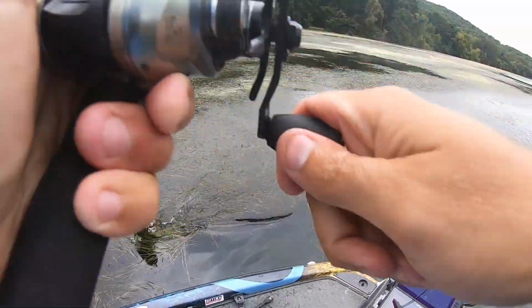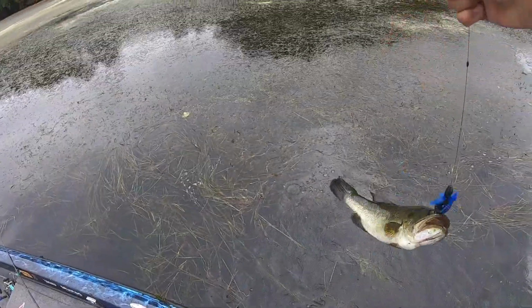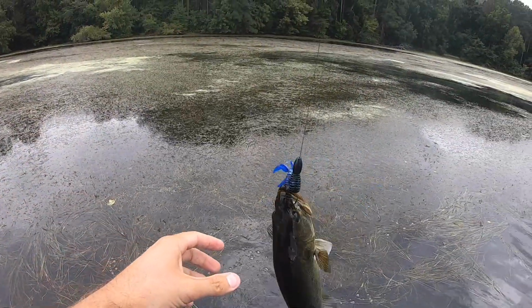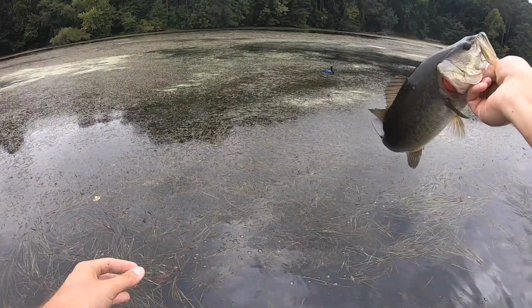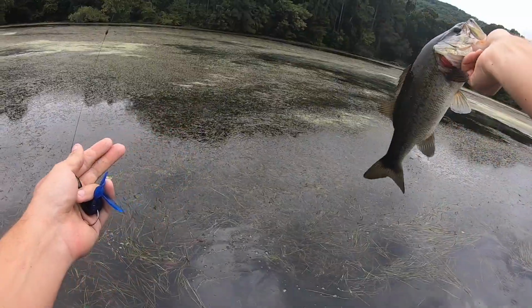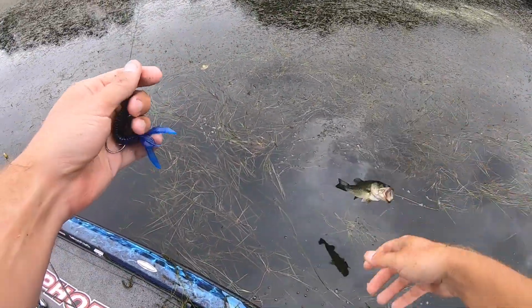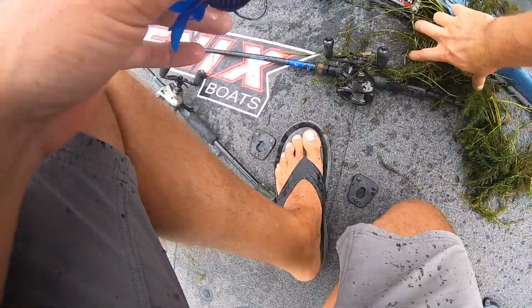There he is. Got that one. They're hitting it so dang hard. They're grabbing it, taking off through the mat. By the time I set the hook, they've done moved with it 5 or 6 feet. I got that one. I've missed a couple, but I got that one. He's not big, maybe barely a keeper, but he was fun. He made a mess, I know that.